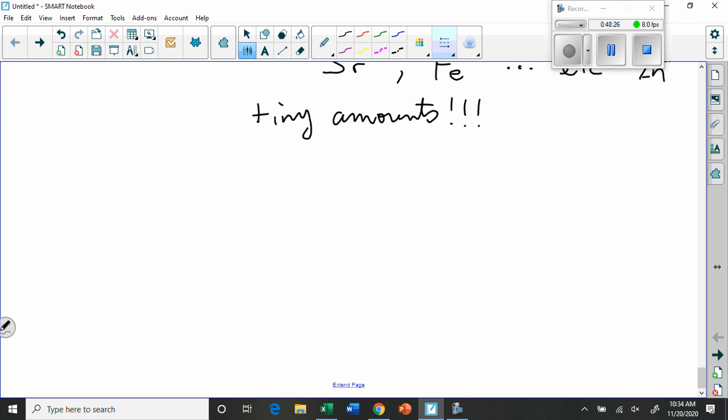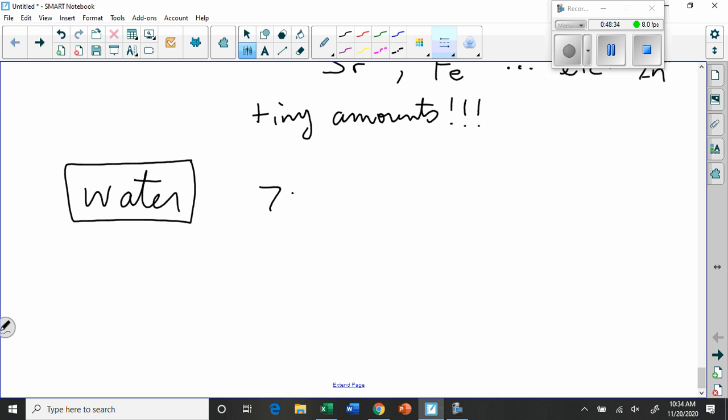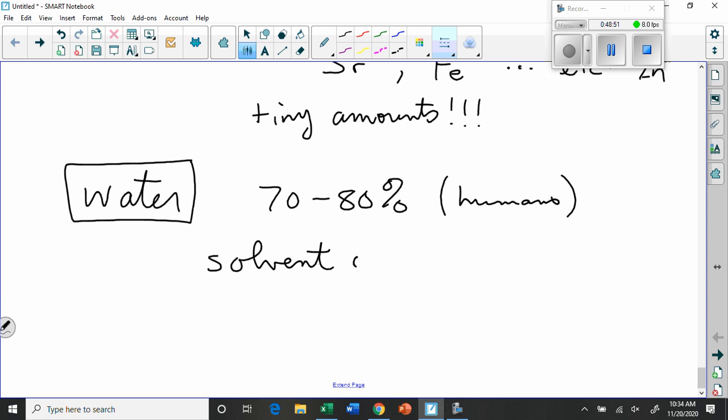And then lastly, the last thing we mentioned was water. And it's pretty self-evident why water is important. Humans are about 70 to 80% water. When you look at us, we're sloshy things inside. That's humans. And so water is very important because it forms the solvent in which all of our chemical reactions take place.